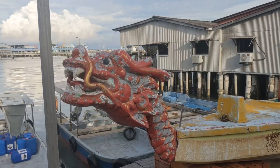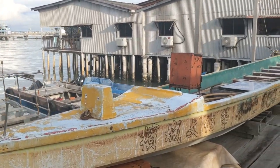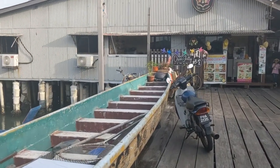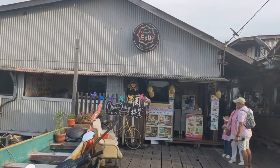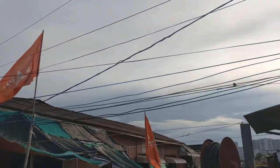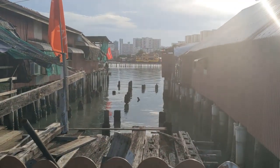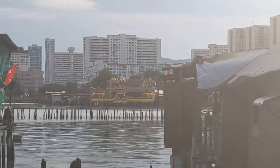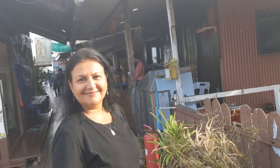Part of the Chinese heritage is something called dragon boats. Never seen one of these up close and personal before. I'm sure it was functional at one point. Now it's more for pictures and tourists, but dragon boats are definitely part of the Chinese heritage. And you see some more places to get food. I think we're getting closer to where they serve a lot of food. Yeah, it looks like. And look on the other side here. Look over there, there's a beautiful temple. For those of you who don't know, Penang is very multicultural, mostly Muslim, but you have Buddhist, Hindu, I'm sure even Christian, probably Jewish.